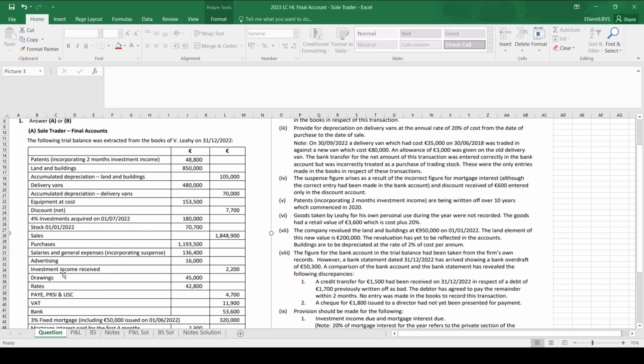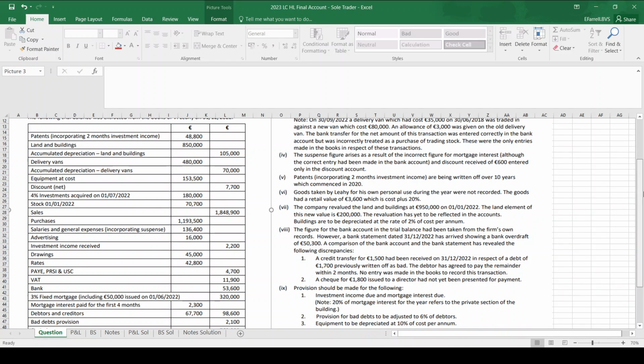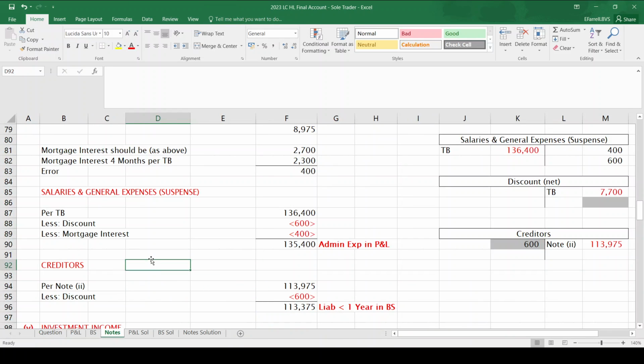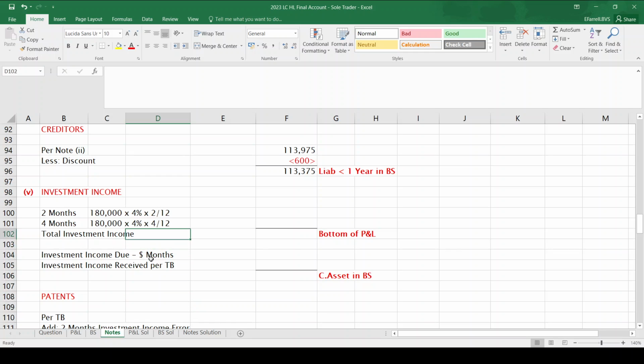So with the investments, if you go over to the trial balance, have a look at the investments. Again, where are my investments in the trial balance? So there are 4% investments acquired on the 1st of the 7th. I got them the 1st of July, so I had the investments for 6 months. So 2 months were included in patents. So I need to work out those 2 months, and then I'll work out the rest of the year, which is going to be 4 months because I only had them for 6 months in total. So my note here, investments, is going to be 2 months and 4 months.